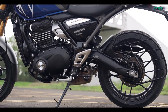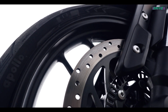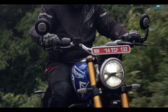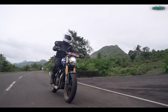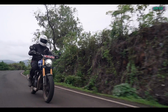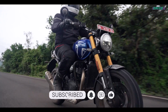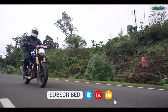The Speed 400 gets disc brakes on either ends, with dual channel ABS being standard. I did a hard stop at 120 km per hour, and the bike came to a stop without any drama. Triumph claims the Speed 400 has the best braking performance for a bike in this segment. While there is bite, the lever action is a bit too soft for my liking, and there isn't much feel through the levers.